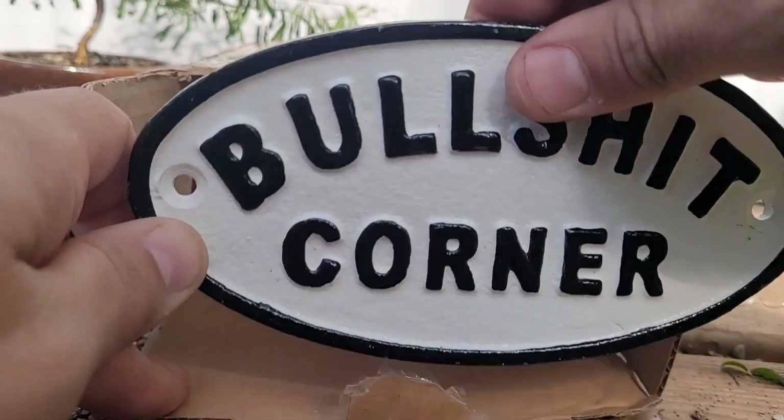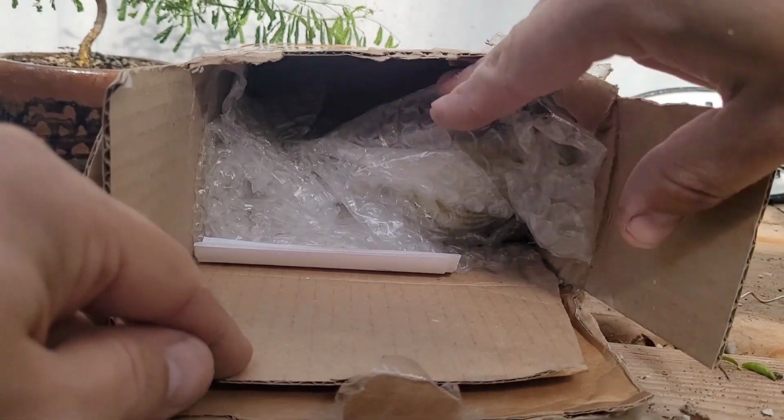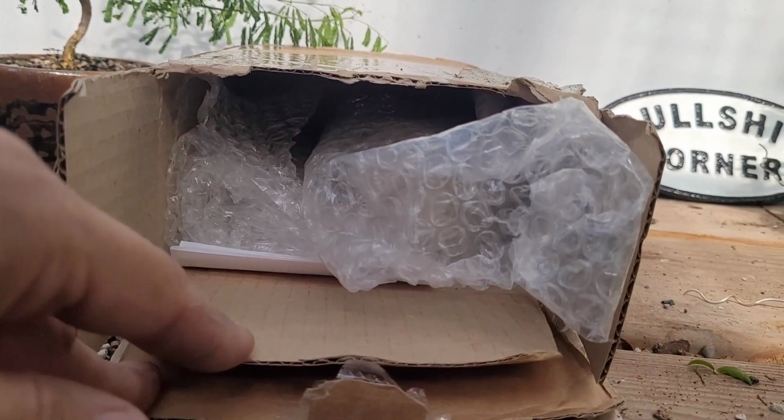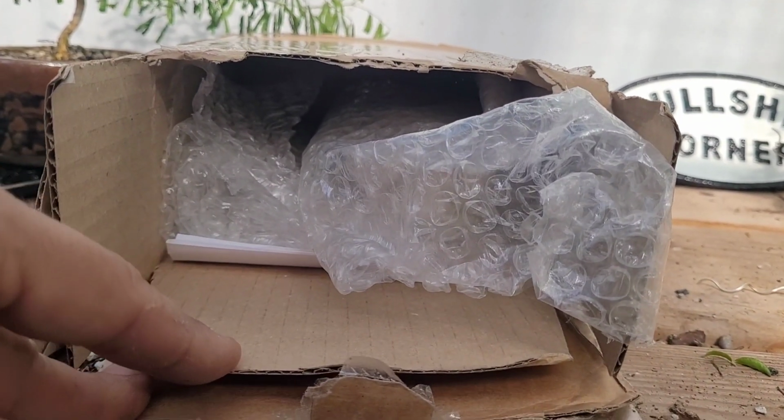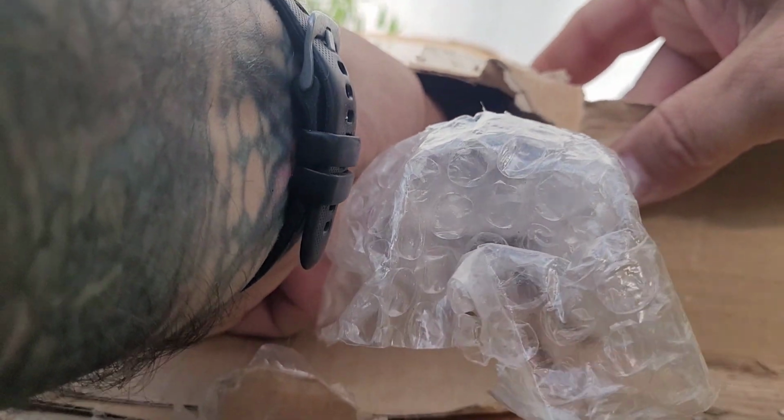So Gav got these for me because of my metal work I like to do and my forging, and it's so fitting for me because the bullshit corner is basically where failed projects go to sit and be remade again. That's what those are.